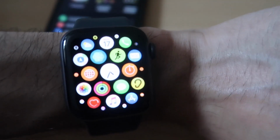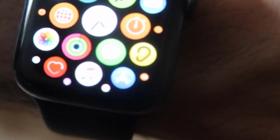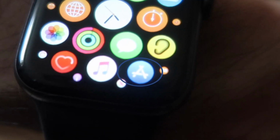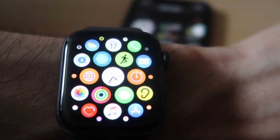So this is the display that shows you all your apps, and you get to this screen by tapping on the crown button on the side here, and you can see here that you've got the app store just in the bottom corner, and you can install all your apps through there.